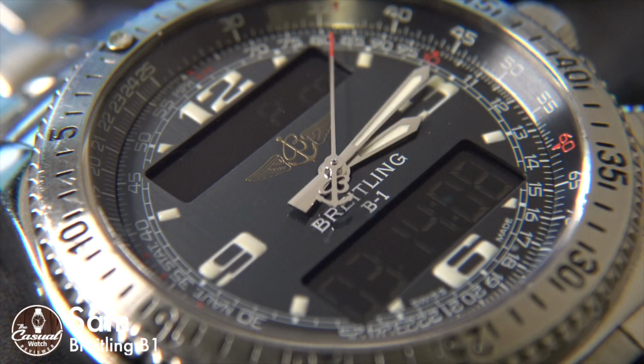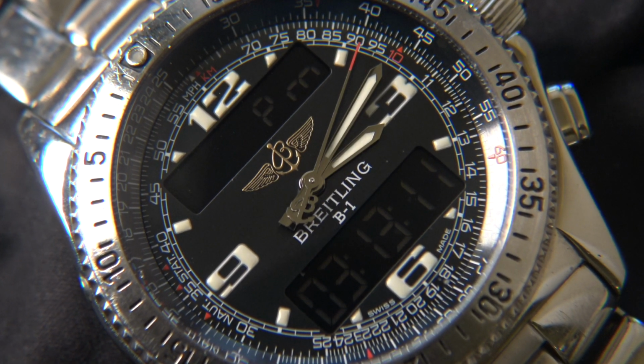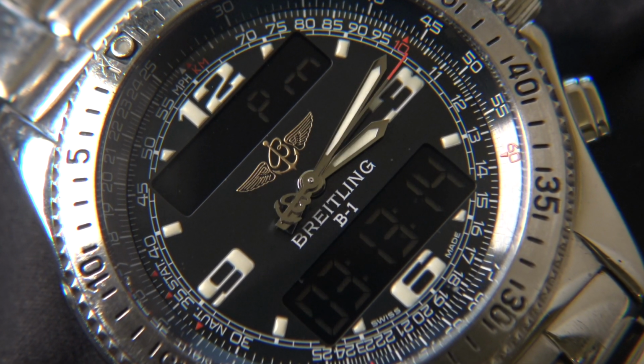Oh, goodness. Right then. Well, I don't know how I can follow that really, but I've been wearing my Breitling B1, which is a vintage aviation quartz watch from 1997, and I really just love it even more after my 30 days with it. It has been difficult for me because I had a lot of watches in for review as well that I had to quickly wear, take a few photographs, and so I probably cheated a little bit, but it was all for the good of the viewers of the Casual Watch Review channel.